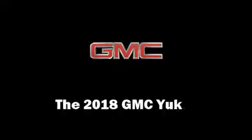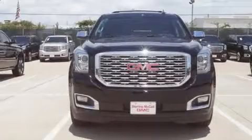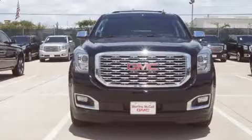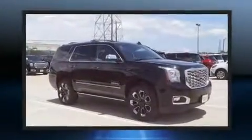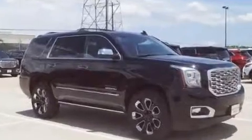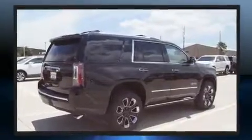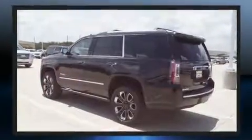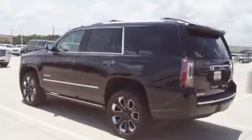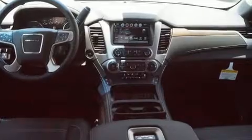The 2018 GMC Yukon. Under the hood, you'll find an 8-cylinder engine with more than 400 horsepower. And for added security, dynamic stability control supplements the drivetrain. Top features include a split folding rear seat, a power seat, a trip computer, and a blind spot monitoring system.